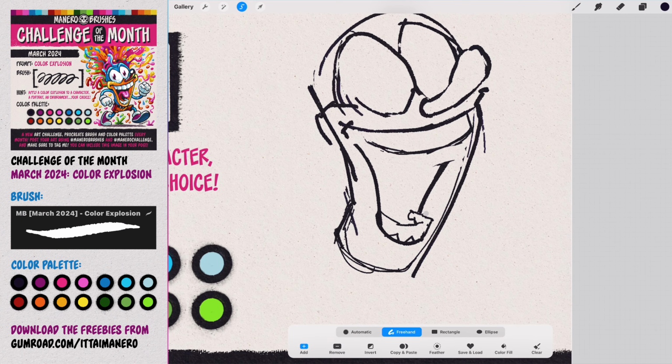Actually, this is the first time that I have increased the number of colors in the included free color palette in this challenge, from the usual maximum 10 colors to 14. In fact, you should feel totally free to expand on the color palette if you want, and add more and more colors to your creation.